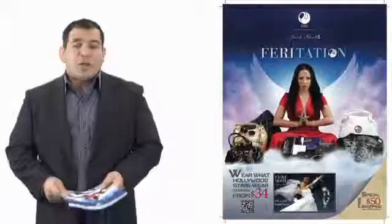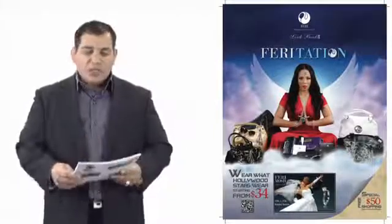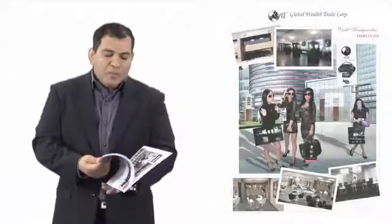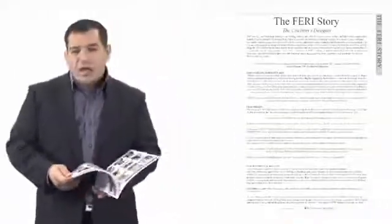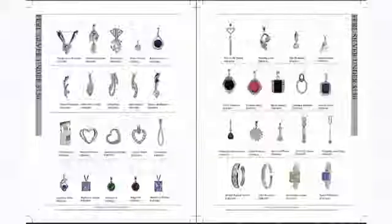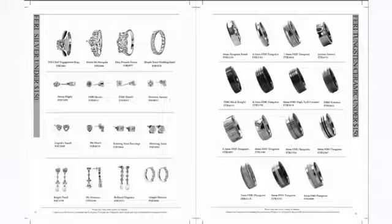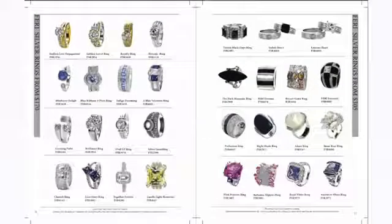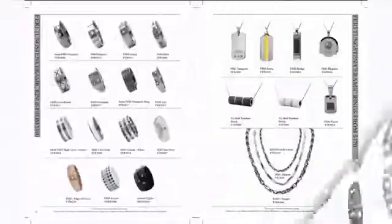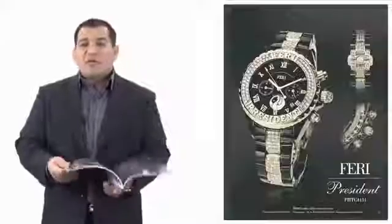The second part of our Glamour Pack is our magnificent lookbook, the best in the world. Lookbook 2 just came out, and in it, when you open it, you're going to find all our celebrity clients in Hollywood, Bollywood, and around the world. You're going to find items under $150, under $300, under $500. Our Stellite collection just came out, a tungsten, a proprietary blend. You're going to find our sterling silver. You're going to find fashion show pictures, our $92,000 Fairy President.